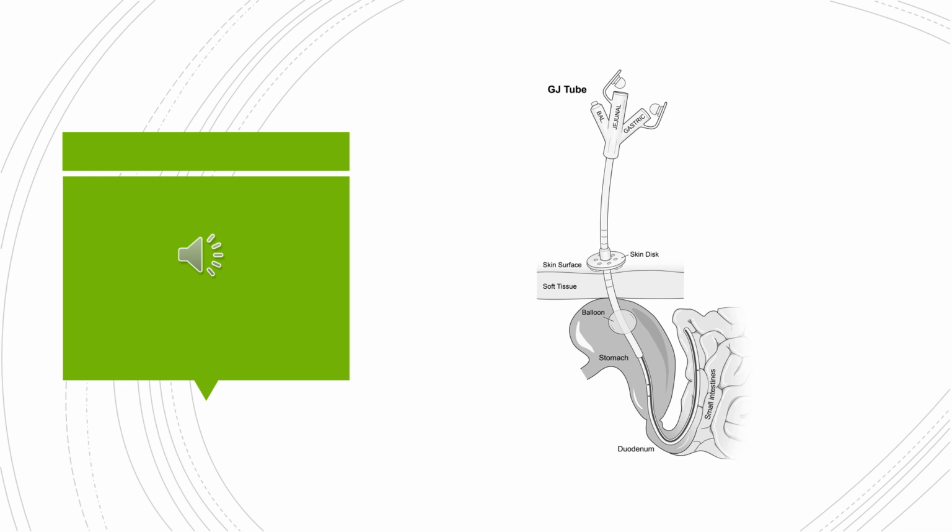Depending on the type of GJ tube, some people have a direct tube that attaches to the skin disc and is not removable. Other people have a button directly outside of their abdomen that you can attach and disconnect tubing to. No matter the type, there are clear markings saying jejunal or gastric, either on the tubing or on the button itself. We need to be aware of these markings because this dictates what materials to put in where and where those materials are going to end up.